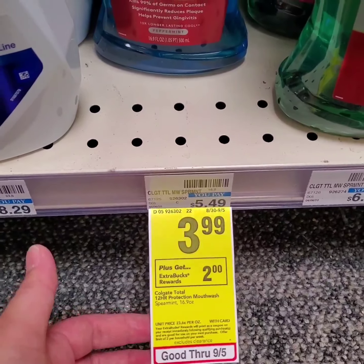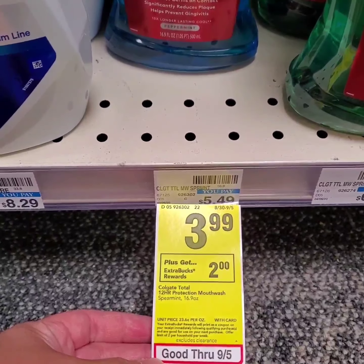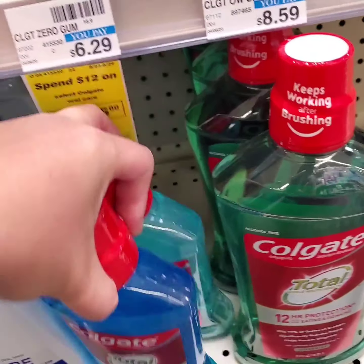Colgate Total mouthwash is $3.99. When you purchase 1, you get 2 extra bucks. You can do this 2 times. Gonna get 2 of these.